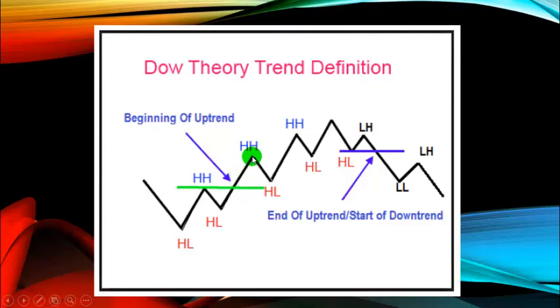So the moment it breaks this and comes up, as it's breaking, just know that it's going for the next high. Don't forget, this high is higher than this higher high. As it hits this higher high, come down to where? The higher low. As it hit the higher low, to go and break this new level again, and come up again to form a new higher high. When it does that, it comes down again to form a new higher low.